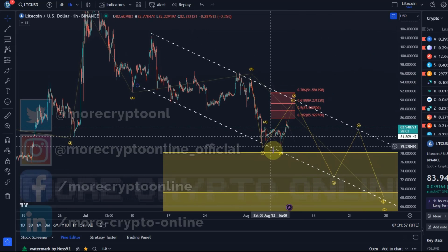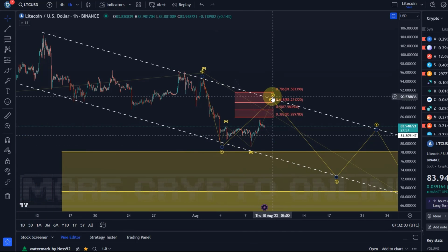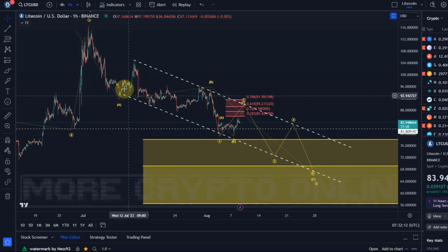Litecoin has been following our wave count so far, as it seems. We've been watching for a higher wave 2 here. This seems to be playing out now. We are going to zoom in in a minute. Talked in yesterday's video about this descending price channel.